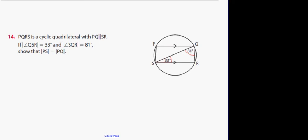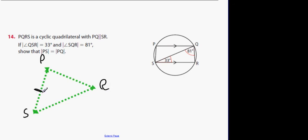What can you tell me about that triangle though? If they are the same length, what should technically happen to that triangle? What type of triangle is it if two sides are the same length? If PS is the same length as PQ, what has to happen? This means this angle here equals this angle there. Would you agree with that? Isosceles triangle, right?